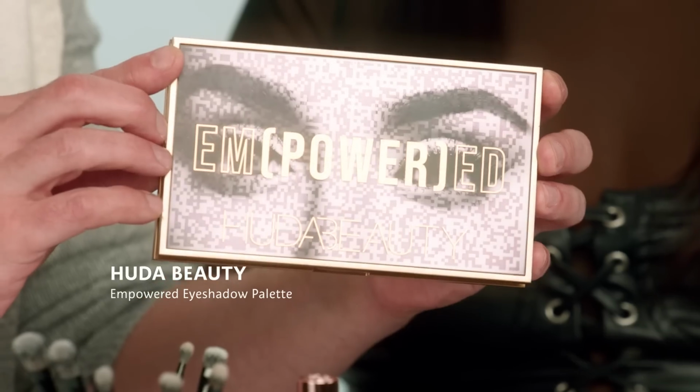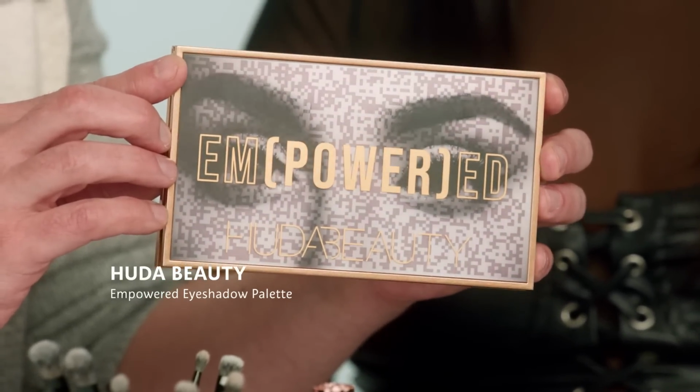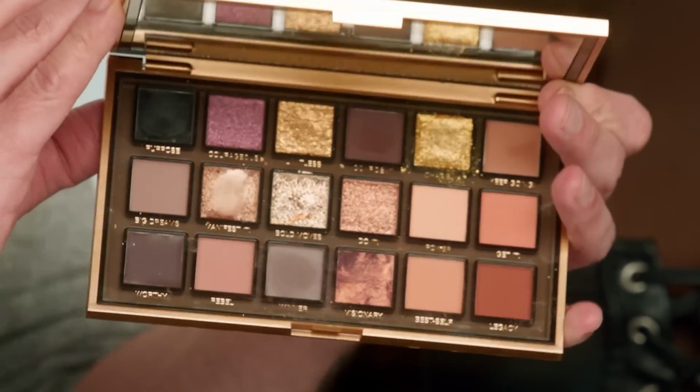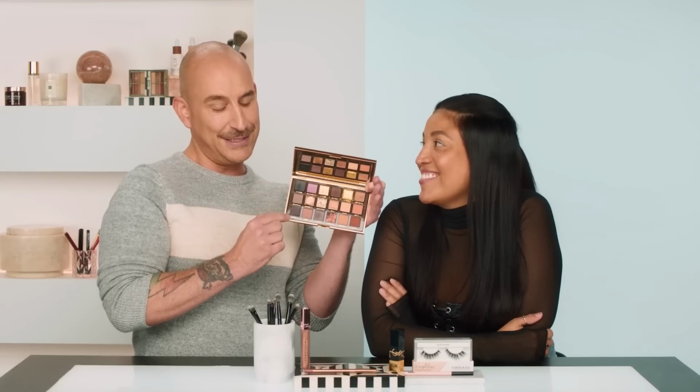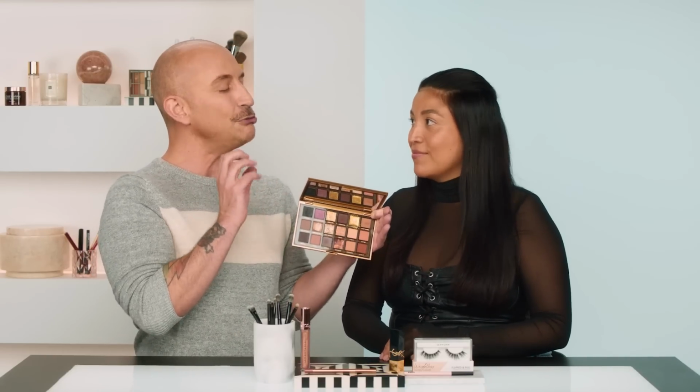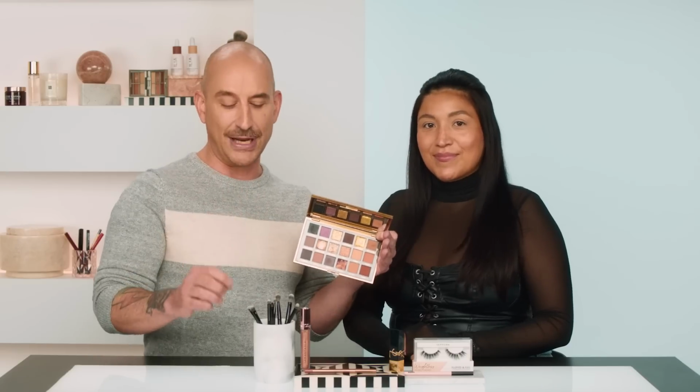I've got the Huda Beauty Empowered Eyeshadow Palette. So good. Wow. Beautiful. I'm really excited about this palette because it's so multifunctional, but I'm gonna create something that would be considered early 2000s, kind of grungy, smoky eye with this. Okay. And that's a really big trend I think we're gonna start seeing a lot of.